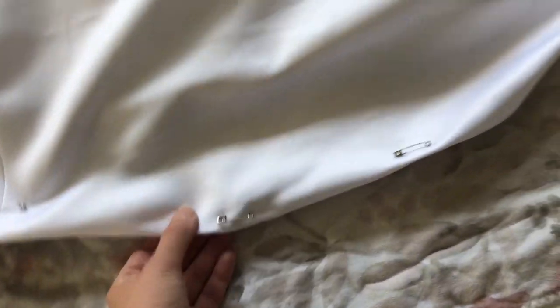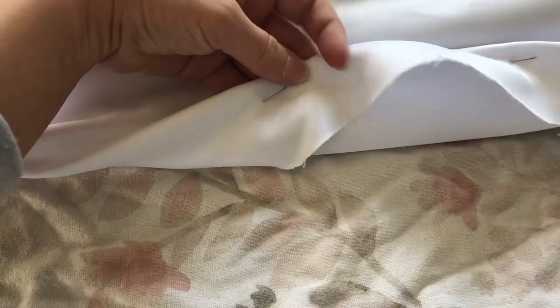But I have hemmed this. I had it on the dress form and then tried it on, and I've just pinned it and cut it.